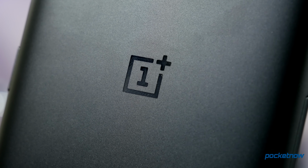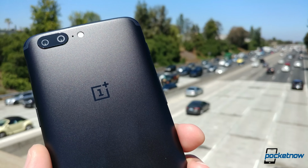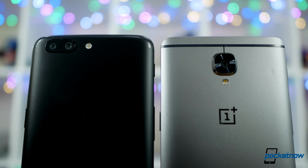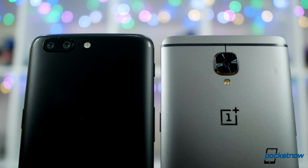The OnePlus 5 is a solid option in its price tier and should compete well against other sub-$500 devices this year. But if you're currently rocking a OnePlus 3 or 3T, you can probably sit this one out.